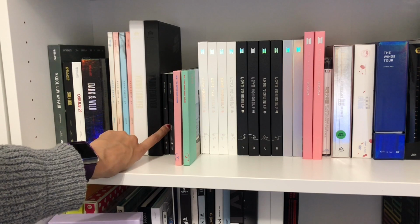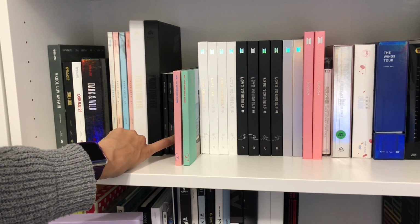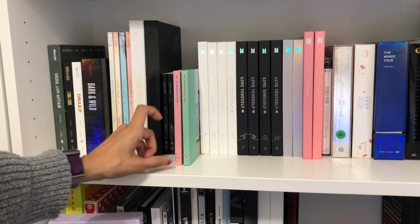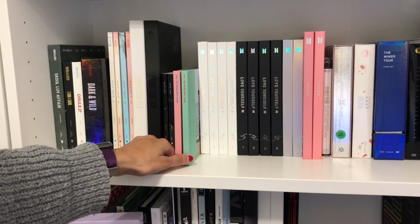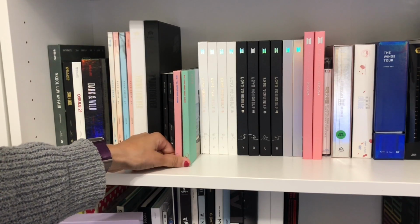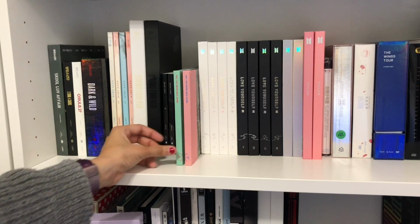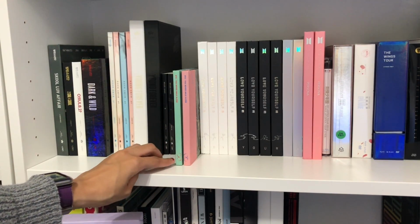And then for Wings, I have 2 of the Korean press and 2 of the Taiwanese press. And then this is the You Never Walk Alone. This is the repackage, and I have both the left and right version, and they are backwards because they're supposed to complete each other. There we go, if you can see that right there.